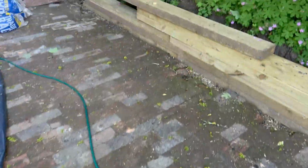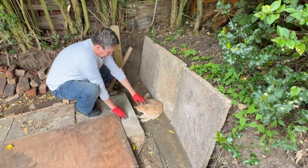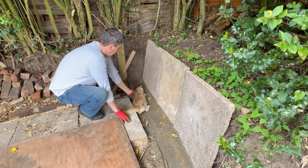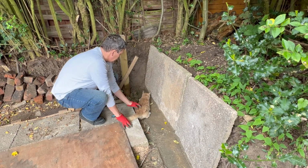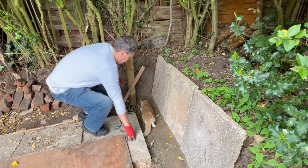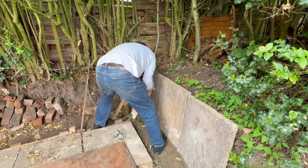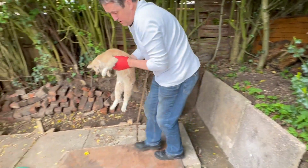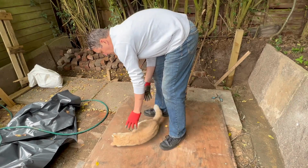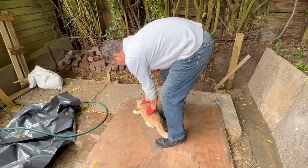Hello, Woody. Yesterday when I came down here, we were interrupted by a very sick cat. A little bit of video of that cat. Oh, it's not well. Oh, how long has she been lying there for? Trying to get a photograph of her.